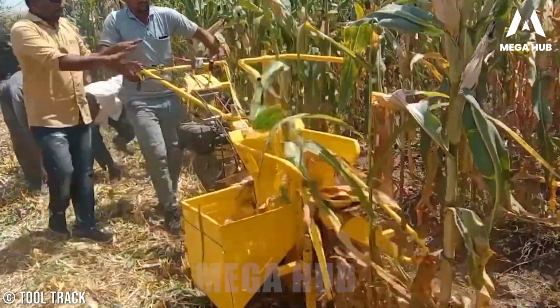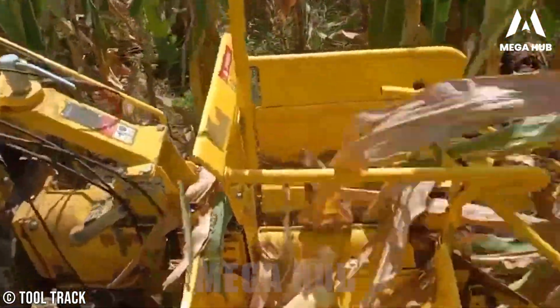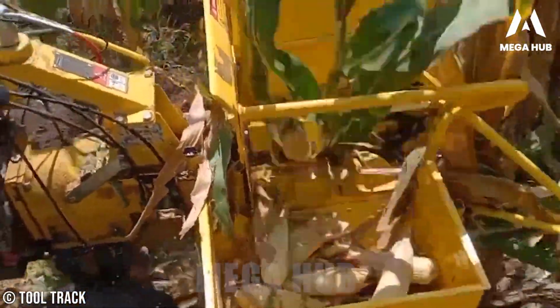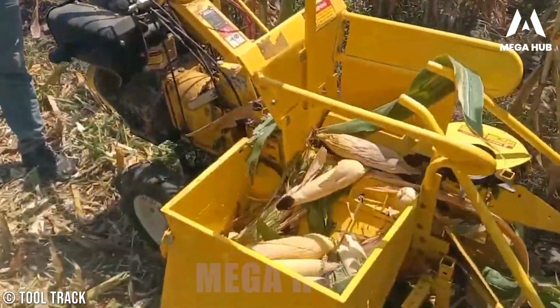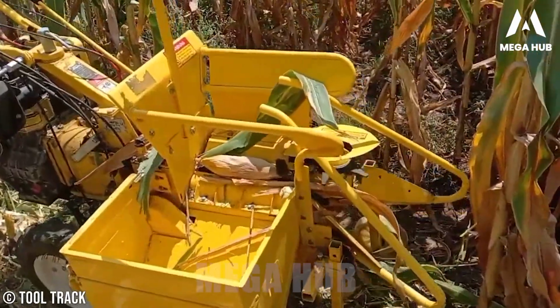Tired of wrestling maize by hand? Unleash the Maize Harvester KK-MCH-01D. This bad boy mows through fields faster than your uncle at a BBQ.